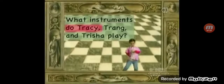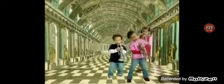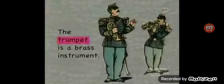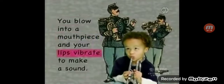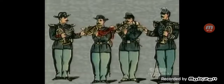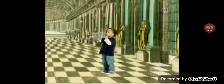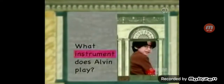What instruments do Tracy, Trang, and Trisha play? They play the trumpet. The trumpet is a brass instrument. You blow into a mouthpiece and your lips vibrate to make a sound. Instrument does Alvin play?